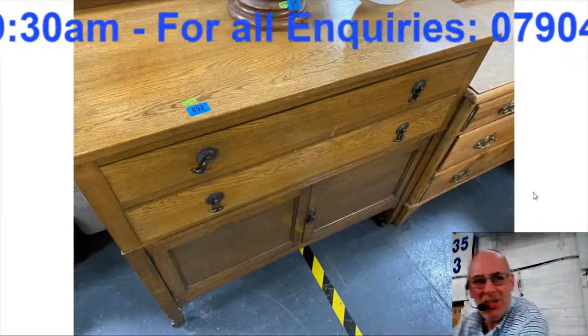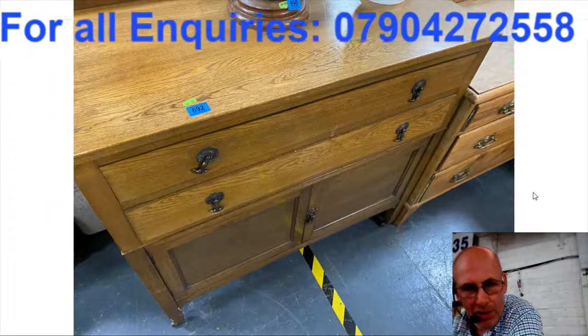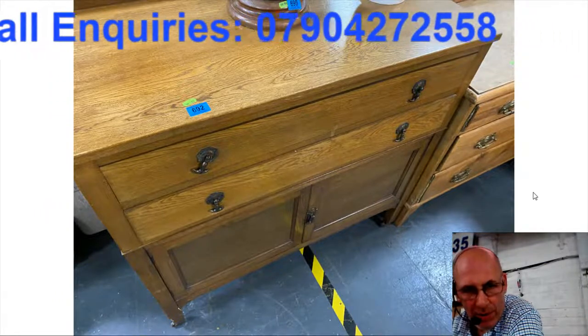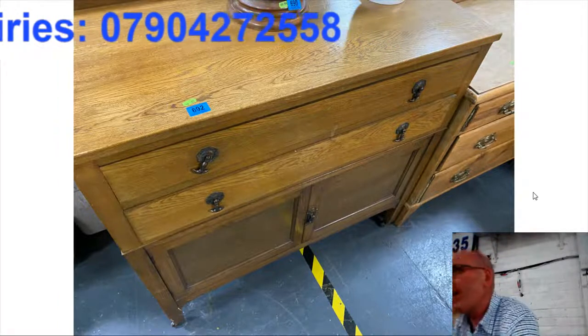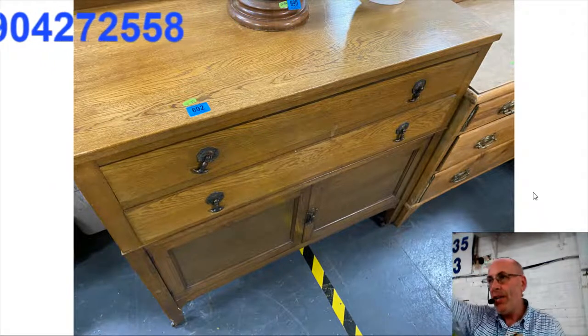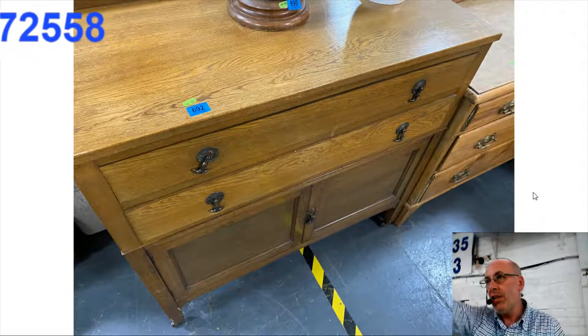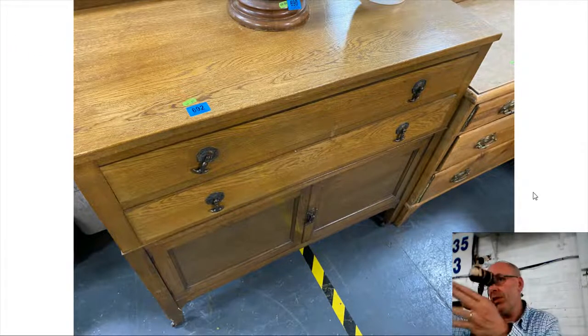Lot number 692 is this really nice little sideboard or chest of drawers or whatever you want to call it. It's a nice old oak thing, this one. Where do you want to start me? Start me a tenner. Tenner on this one. 10 on bid. 10 bid at the back. 10, 12, 14, 16, 18, 20, 22, 24. I'll bring you in a second.